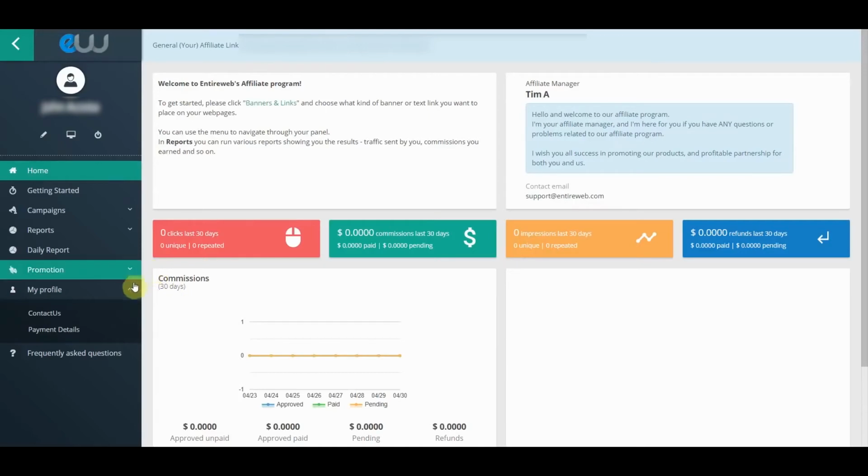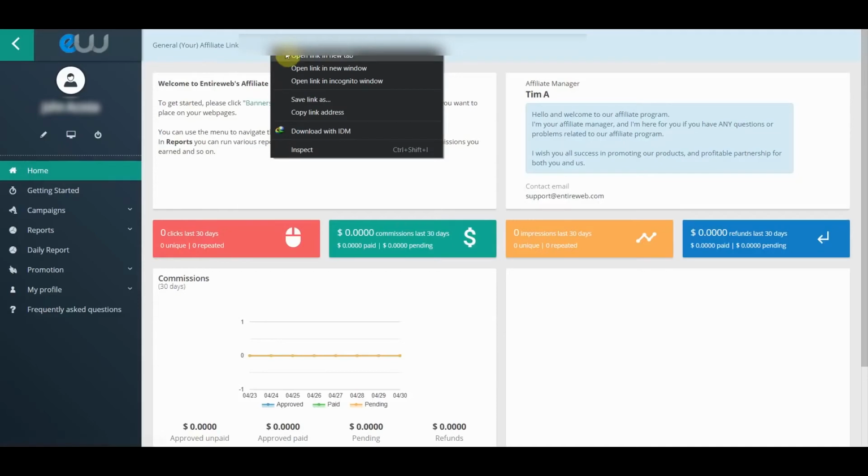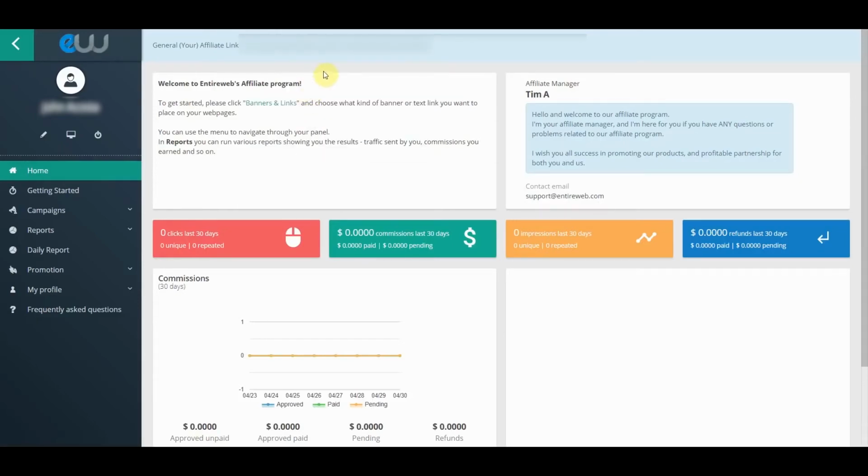So what you need to do in order to start receiving those clicks is you first need to grab your affiliate link right here on top. This is your special link, so you need to copy this because whenever someone goes to this link, you will get paid 20 cents per click. So you're just referring people to entireweb.com where they can surf the web as they normally do with Google. And for each click, you're being paid, which is really simple and easy.